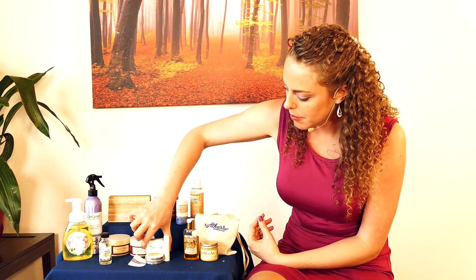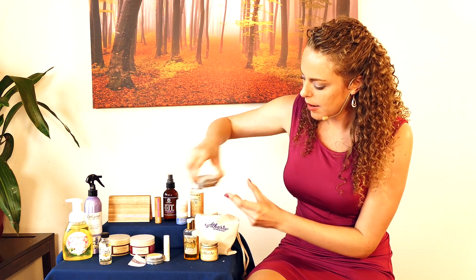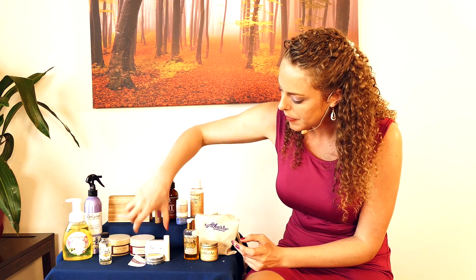It's going to be so much more beneficial than using something like Vaseline. So I love these MadeOn products. And open that up there so it'll stand up again.